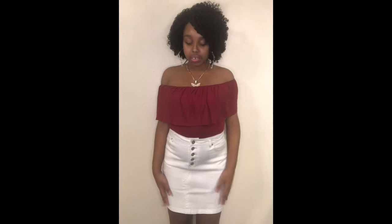Now the texture kind of feels like a jean skirt to me, in my opinion, but yeah. And if you hear the heat in the background, I will try to mask it, but if not, I apologize in advance. And if you did not hear the heat, just disregard that comment, okay? So I will do a 360.